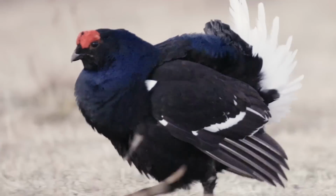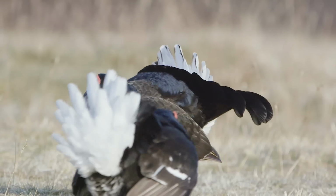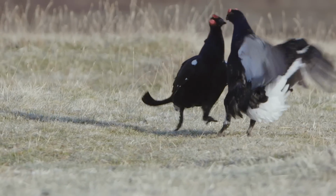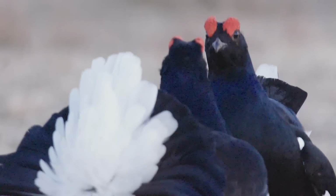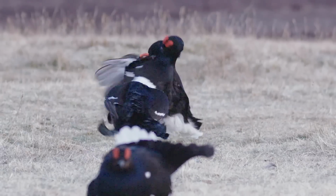But for the really strong males, they will also fight it out. And they do so by pecking each other with their strong beaks, by whacking each other with their strong wings, and also clawing each other with their very sharp talons. So it's quite brutal. It can be very aggressive, and some of the males can end up being battered, bruised, and a little bit blooded as well. So I don't envy their task at all.